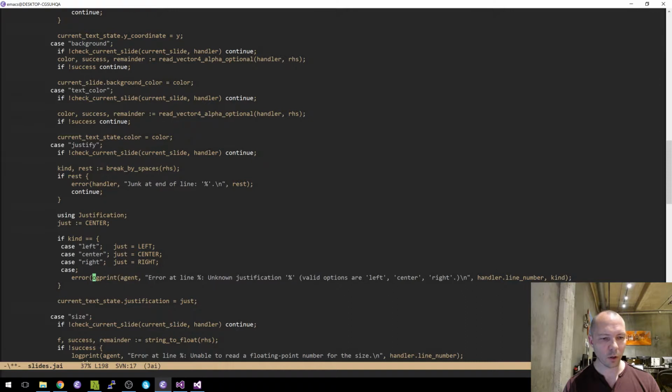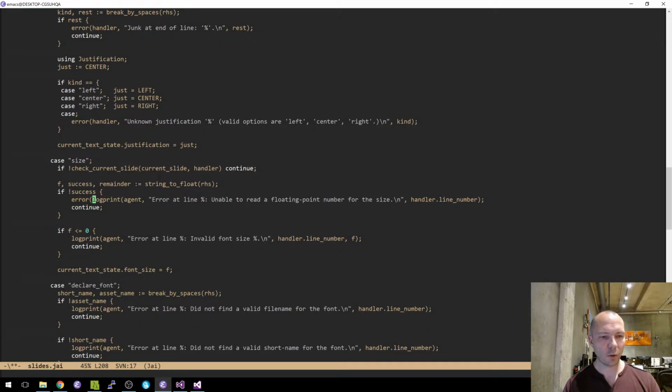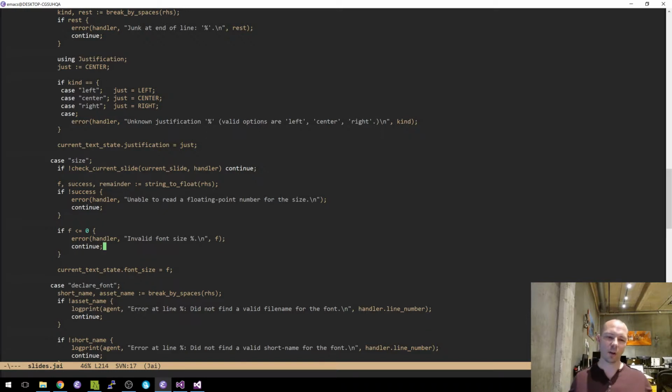Error handler, unknown justification, whatever kind. Error handler, floating point number for the size. Error handler, invalid font size. Of course, we didn't make static checking for our error.